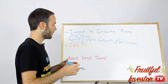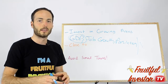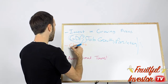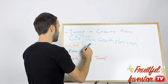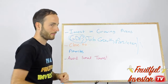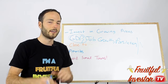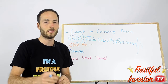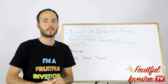But once you've chosen your place, where within that town do you want to invest? What neighborhoods do you want to invest in? So you want to buy multifamily buildings close to amenities, especially within walking distance. With single family, we can take about a 5 to 10 minute drive, because our tenants in single family can likely afford cars, especially here in Kitchener-Waterloo, which is a very, very car heavy area. Probably always will be, just because of the way it's built and laid out.